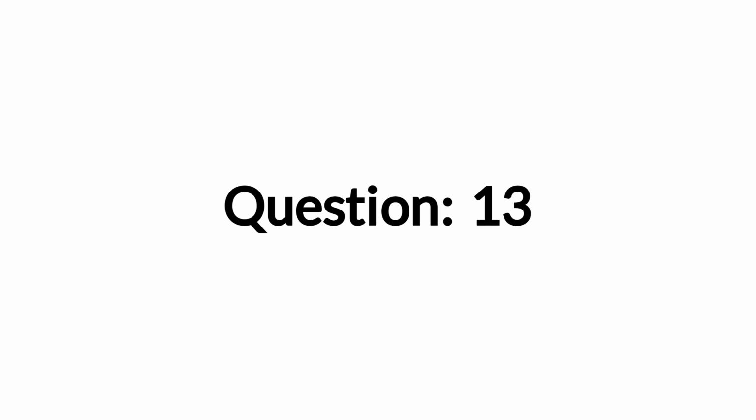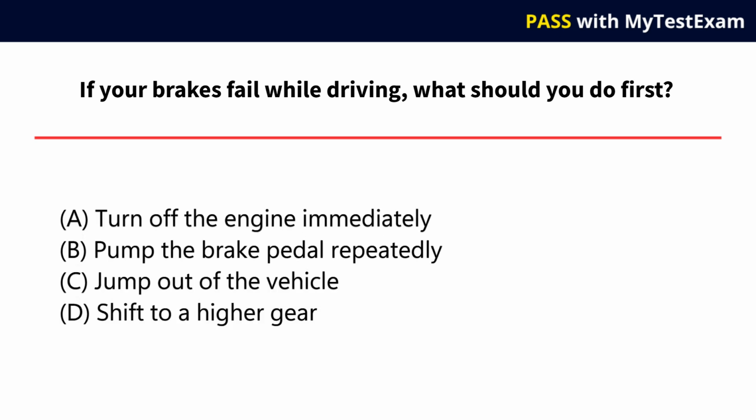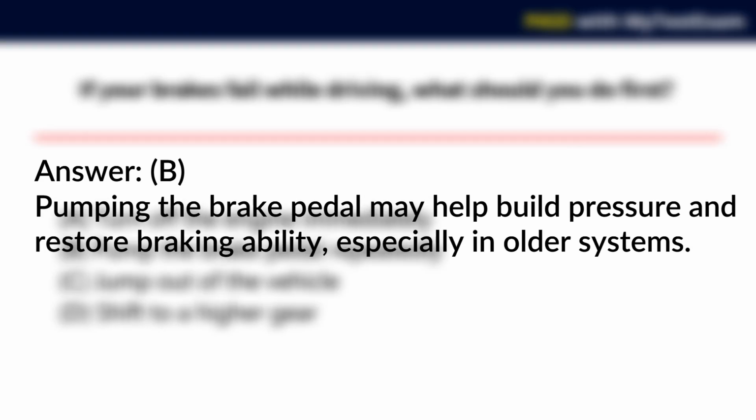Question 13. If your brakes fail while driving, what should you do first? A. Turn off the engine immediately. B. Pump the brake pedal repeatedly. C. Jump out of the vehicle. D. Shift to a higher gear. Answer B. Pumping the brake pedal may help build pressure and restore braking ability, especially in older systems.